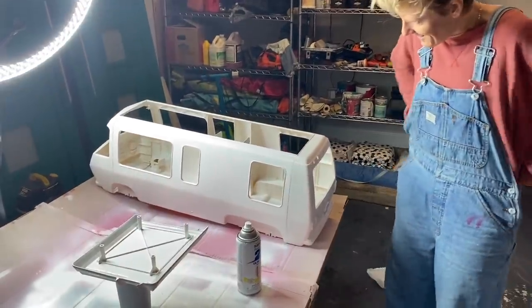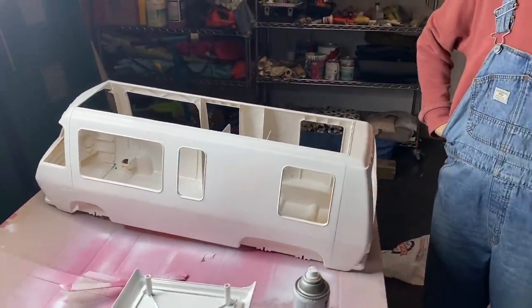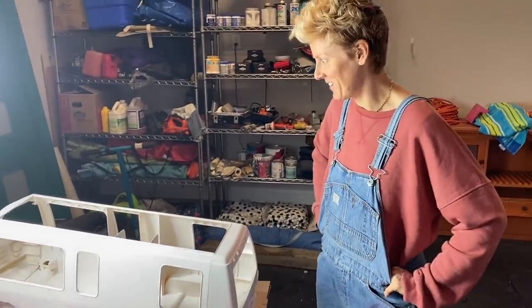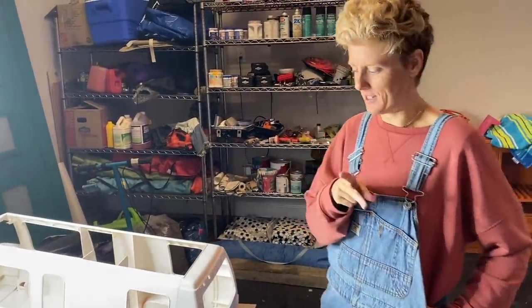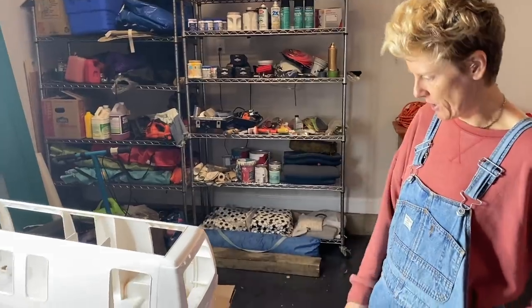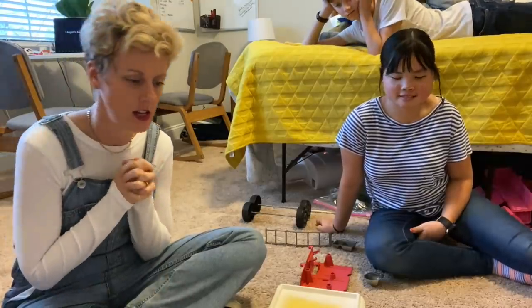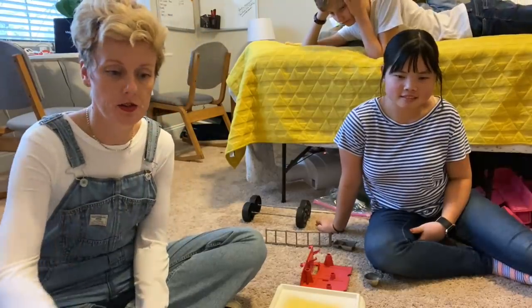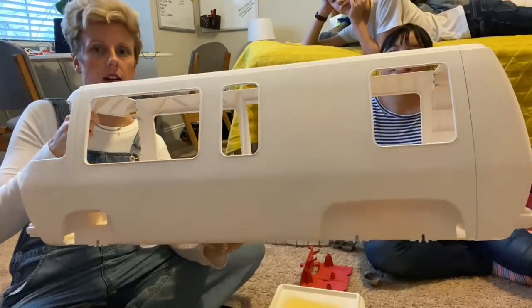Yeah, this is the kind of RV fixer-upping that I can handle, because it's a little smaller. Three feet long? A little easier to paint. If you guys didn't know, we have fixed up two RVs now, so this is pretty fun to do one that's this tiny.